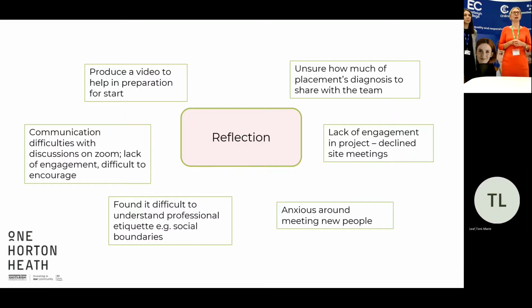The next one, I found it difficult. Our placement found it really difficult to understand professional etiquette and the social boundaries. I work in the construction sector, which is predominantly male orientated. Where we live, it's quite white, middle-aged men, and that is something that we constantly challenge, and part of my role is challenging that with the employers and trying to get them to be more diverse, but that is how it is at the moment.